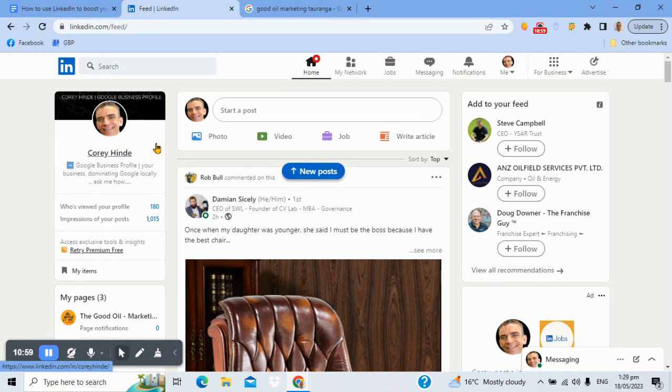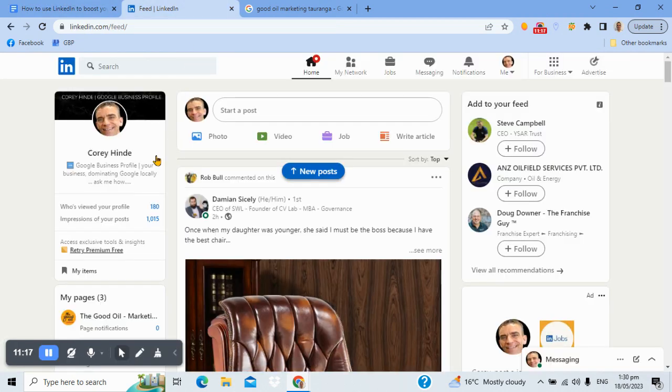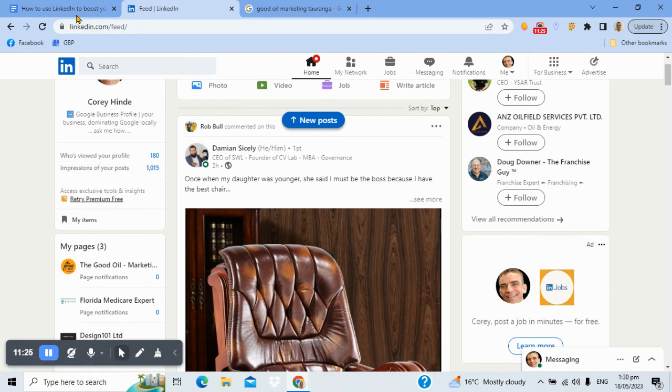And what I mean by that is you might be a mortgage advisor. So that's pretty obvious what that's all about. So you might be John Smith, mortgage advisor, Auckland. So you need to have a really clear, obvious name badge, and that's part of how you build out your personal profile. So my personal profile looks like this at the moment. Corey Hind, Google Business Profile. So every time I comment on something, people will see that.